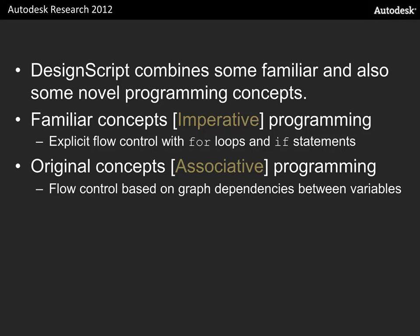I think the associative programming is there in the graph node diagram systems, but the designers of these systems have focused so much on the graph node that they haven't really thought about the underlying representation. So in another slide, I've got a comparison. If the user wanted to draw two points and a line, how many lines of code would that represent in DesignScript, in Generative Components, and in Rhino Grasshopper?